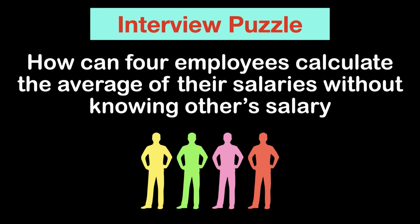How can 4 employees calculate the average of their salaries without knowing others' salaries? Here 4 employees want to know the average of their salaries. They are not allowed to share their correct individual salaries. How can this be achieved and what is the right way to solve this problem?